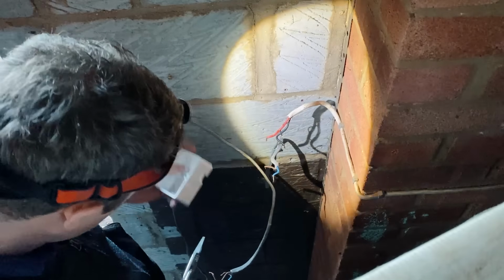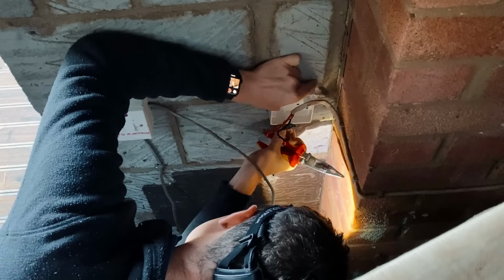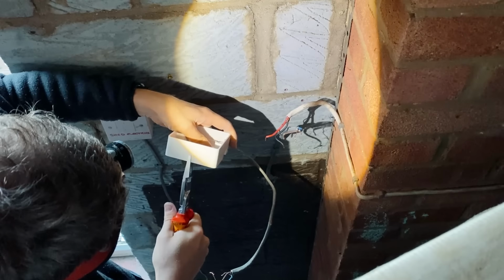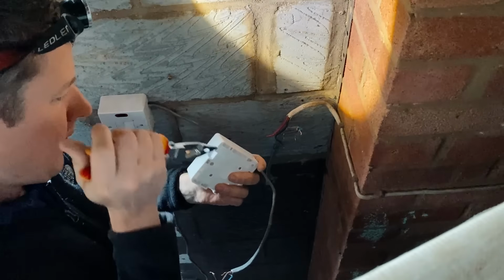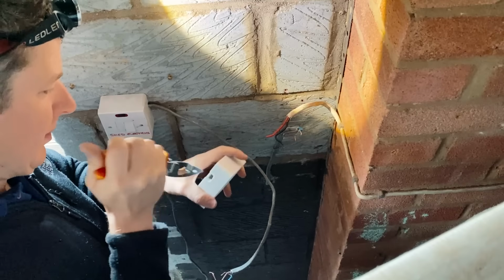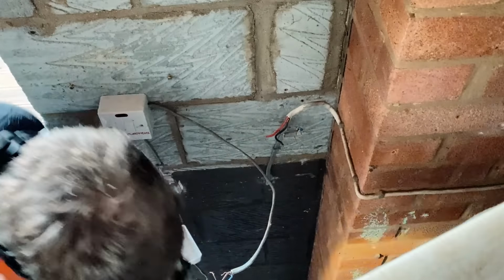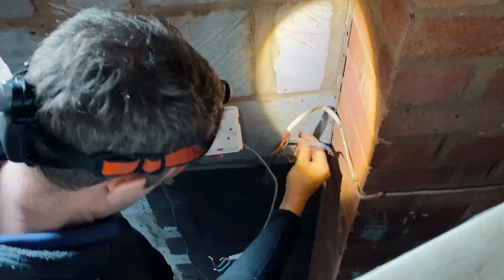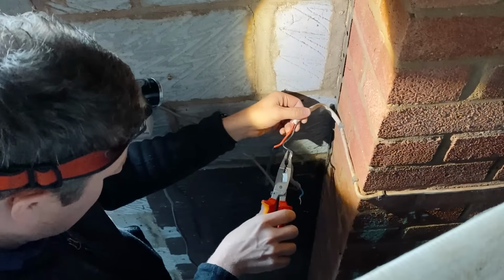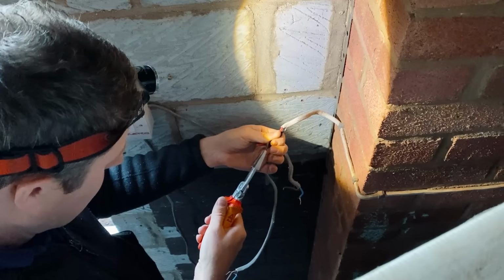And then the bottom one will go in here, right in the middle. Sometimes it's easier to just straighten up all the wires before you try to get it in the back box.